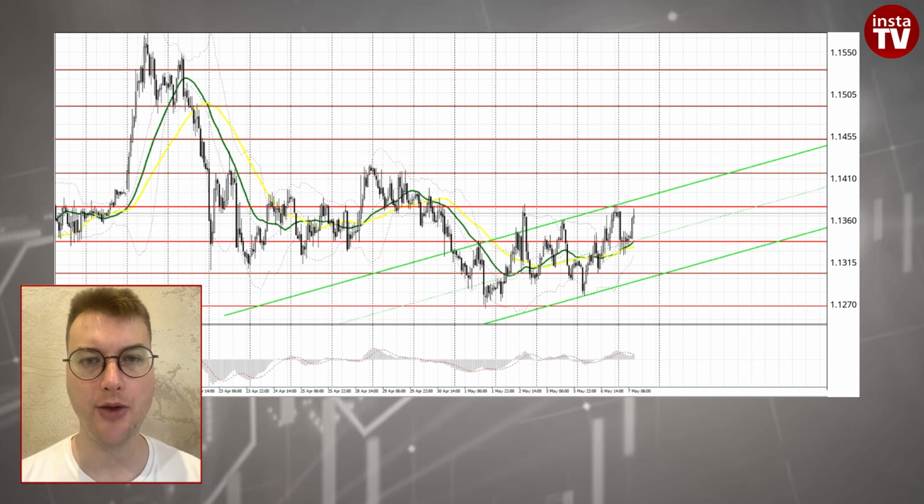Today we're taking a closer look at the euro and British pound charts to assess potential market shifts. Both currencies gained solid upside momentum against the US dollar on Tuesday.